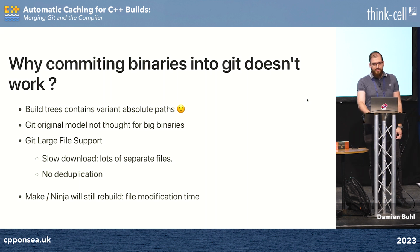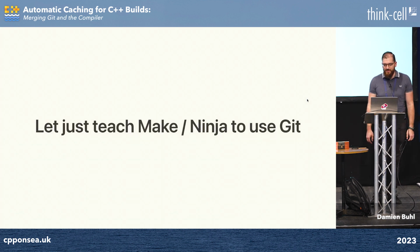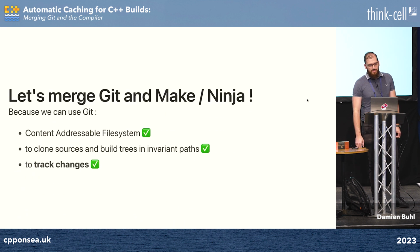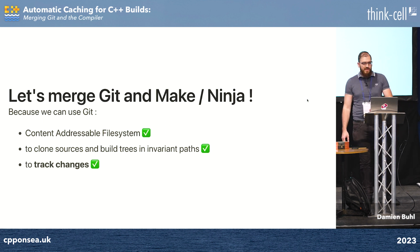So what we can do is just teach Make and Ninja to use Git, so that it stops looking at file modification time, so that it can track changes and build only what changes, and leverage this information to cache your build. So it's super cool, because Git already computed all the hashes. It's a content addressable file system, so you don't need to, during the build, go on each file content and compute a hash. You already have it. While you edit your code, it's always updated, if you commit them and so on.